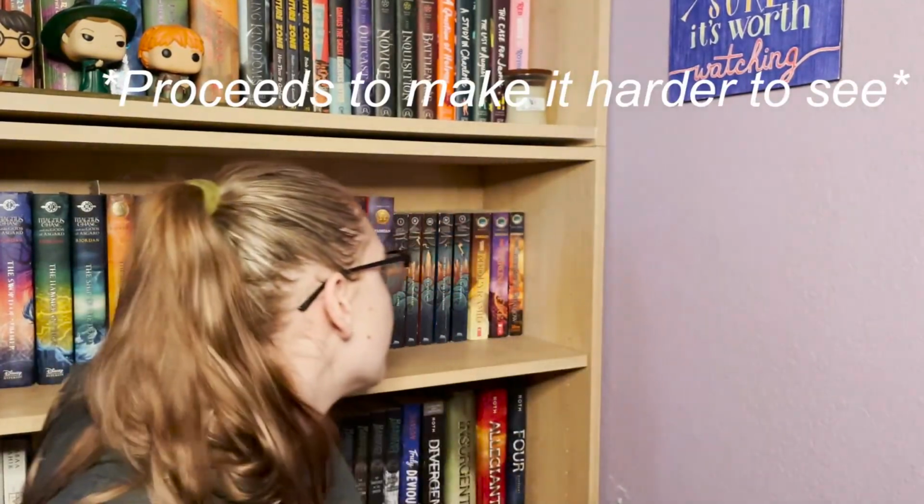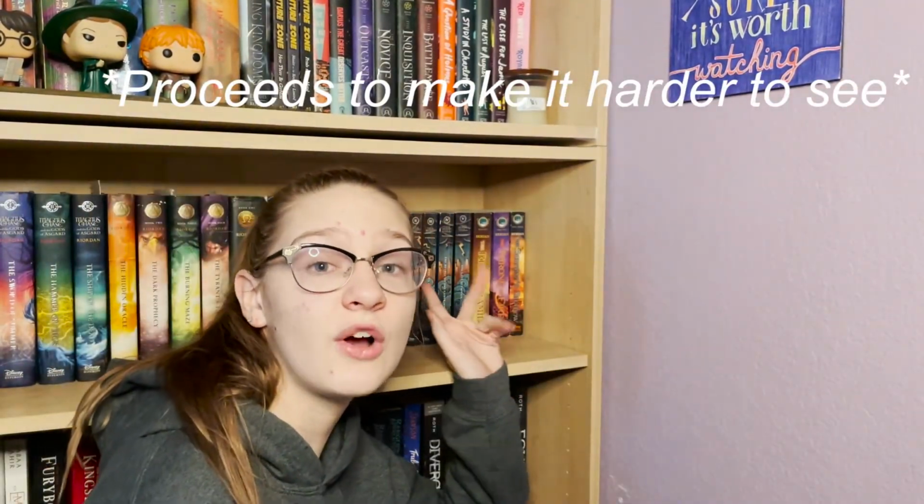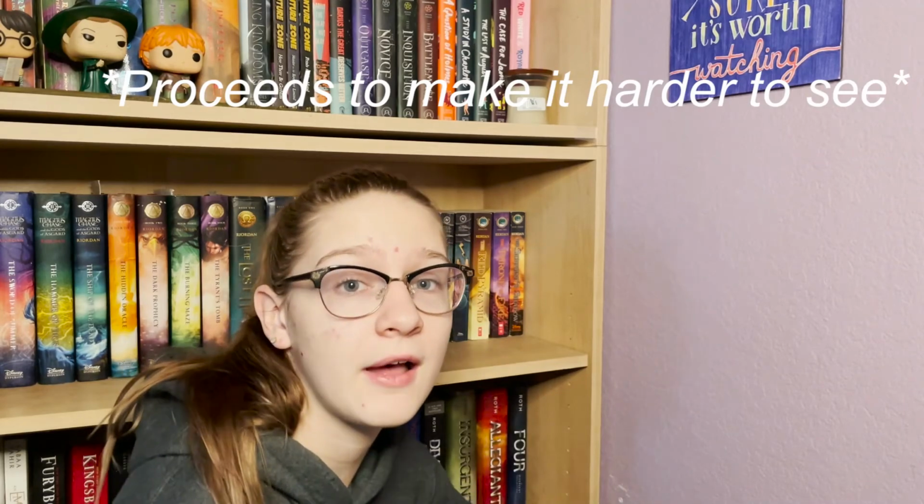I shall scoot over so you can see it. The Percy Jackson series, which I don't have in hardcover because I had to rebuy, because the first time I read these, I actually read them through my school. So obviously I didn't own those books, so I had to buy them, and I wanted to buy them all at once because I'm impatient, so I bought the box set, and they were paperback. But I might eventually try to find them in hardcover, maybe with the original covers.